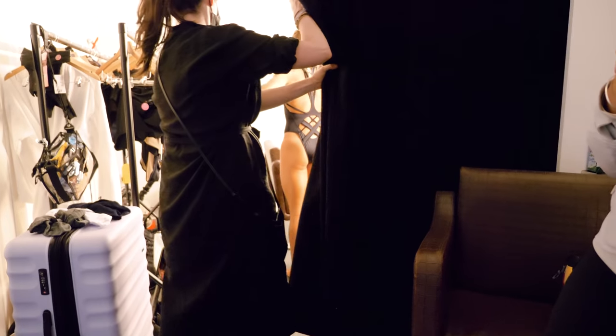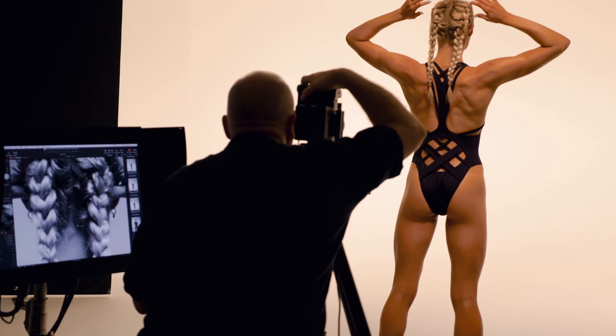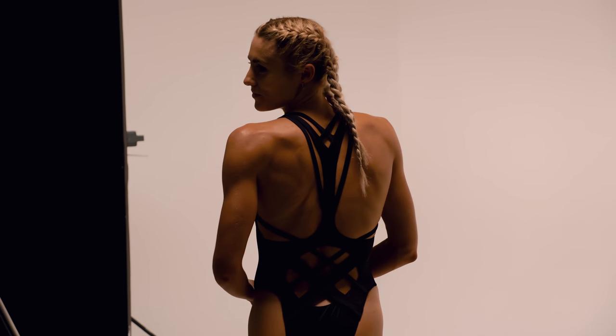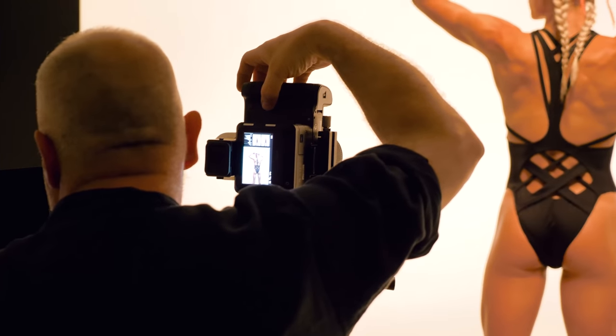There was one swimsuit which Red Bull actually gifted to me at the end of the day, which the back was really crisscross and it was so nice. And I have actually worn that a couple of times, but it's just really up my street.